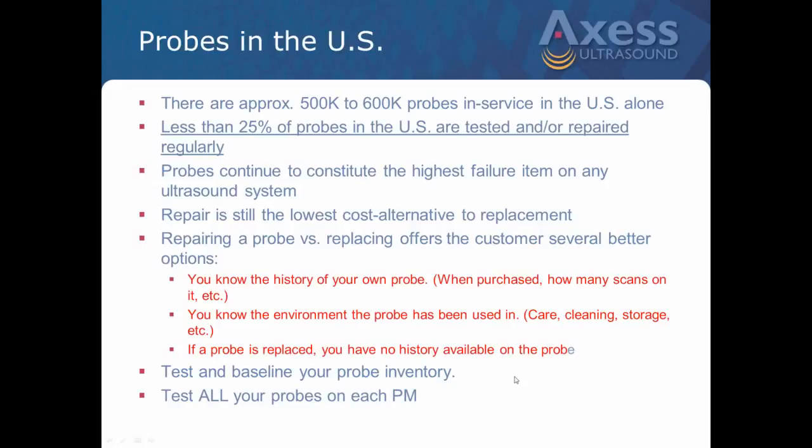You know when it was purchased, the environment it's in, how it's used, how it's taken care of or not taken care of. You can even track down how many scans have been performed on that, et cetera, et cetera.